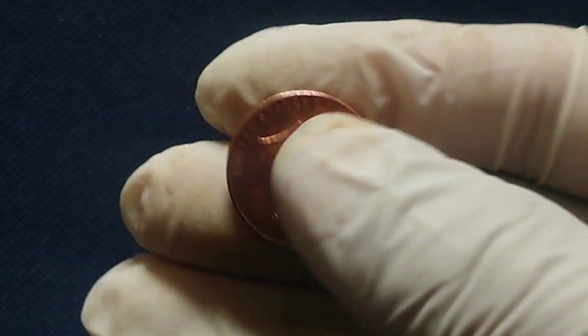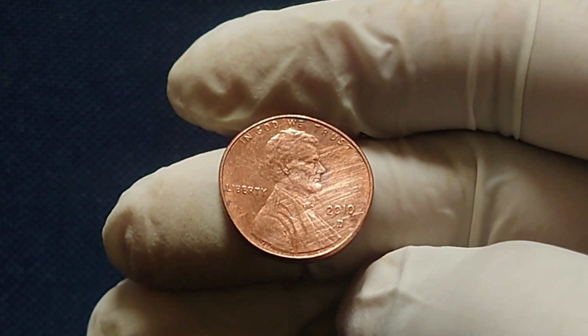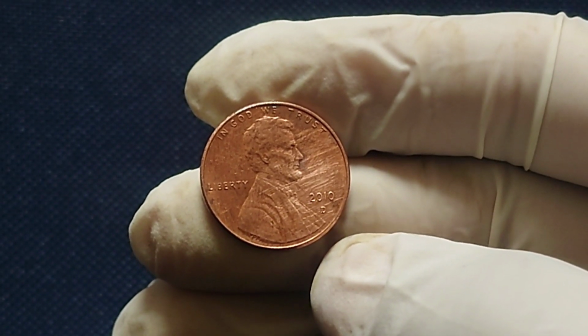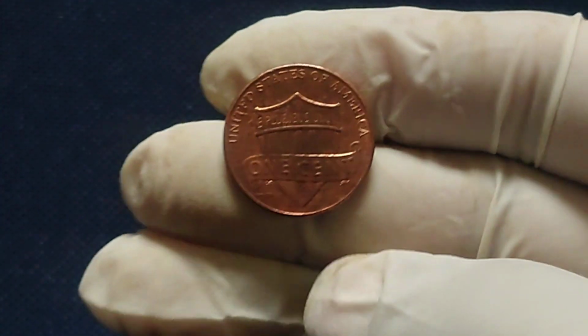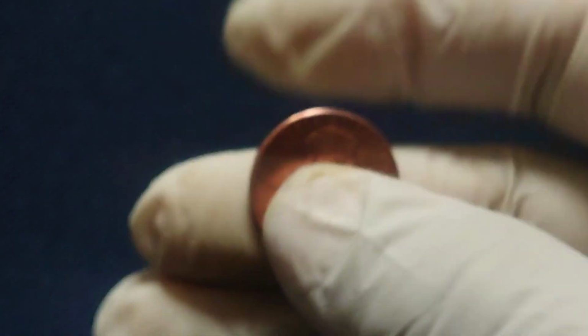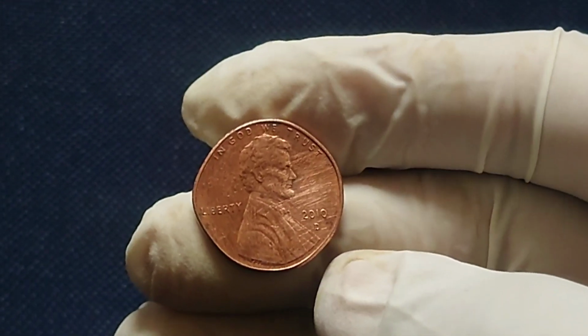remain undiscovered in bank rolls, forgotten collections, or even within the Mint's archives. As more people become aware of this coin's potential value, the search intensifies, with collectors scouring coin rolls, checking pocket change, and even purchasing unopened mint bags in the hopes of striking gold.